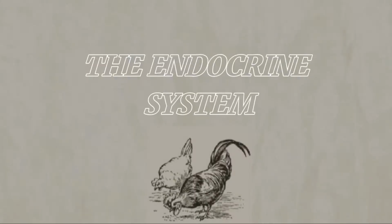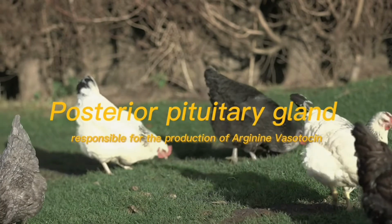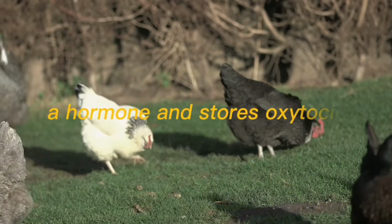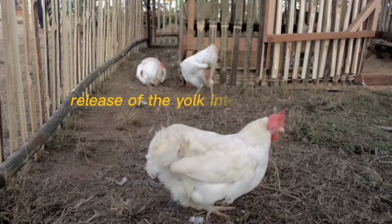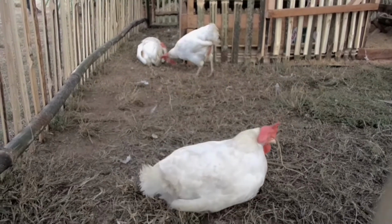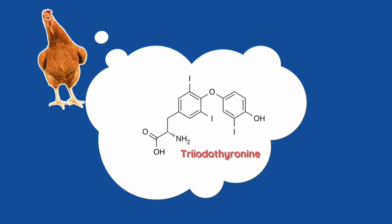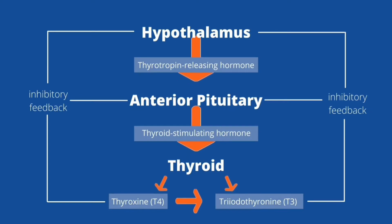The endocrine system. The posterior pituitary gland is responsible for the production of arginine vasotocin, a hormone, and stores oxytocin, which both play a part in the release of the yolk into the oviduct and the actual laying of the egg, or oviposition. Meanwhile, the thyroid gland produces triiodothyronine, a hormone which takes part in the development of their skin and feathers.